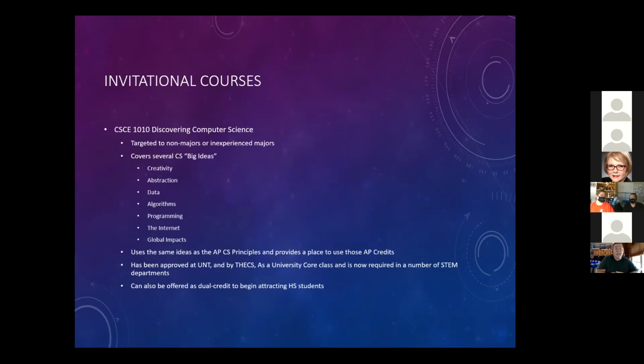So that's kind of neat. It also tends to be a recruiting mechanism, because I get a lot of students who are early in their college career, freshmen and sophomores, and sometimes after having the chance to experience some computing and some other things, they decide that's what they want to major in, or at least add a minor or something like that.